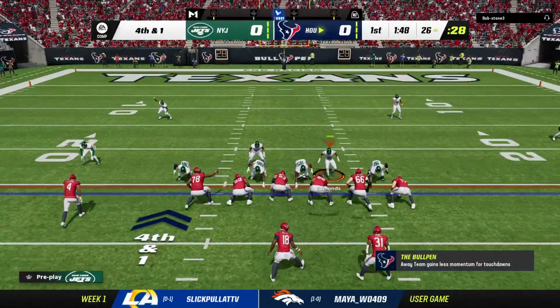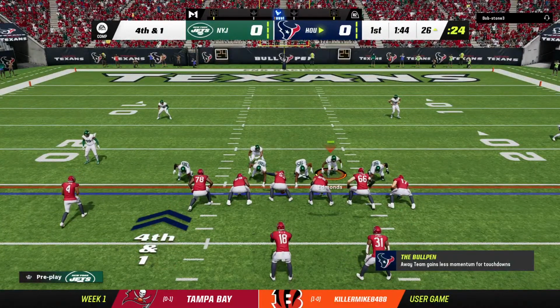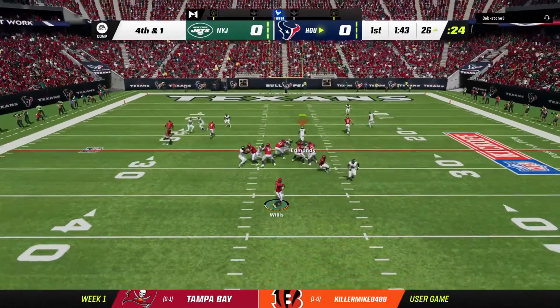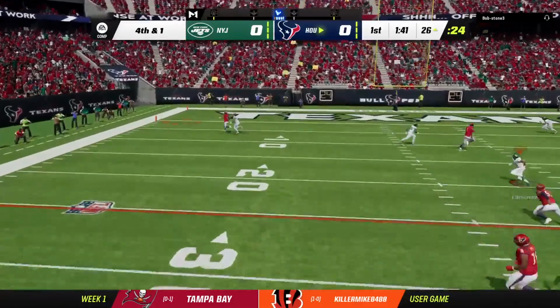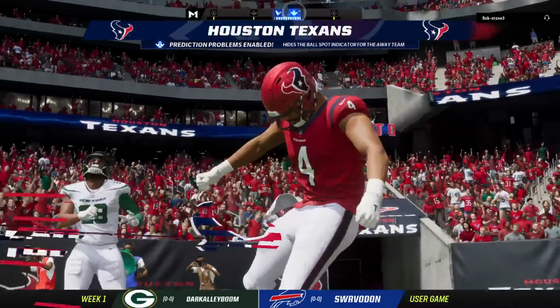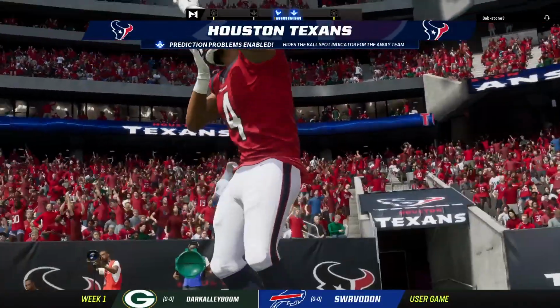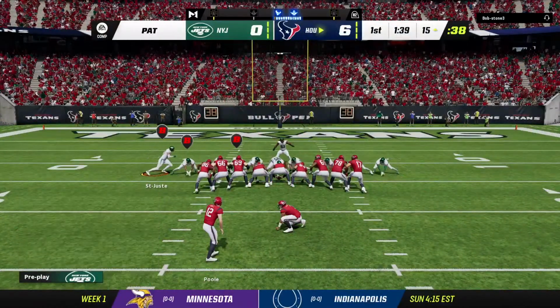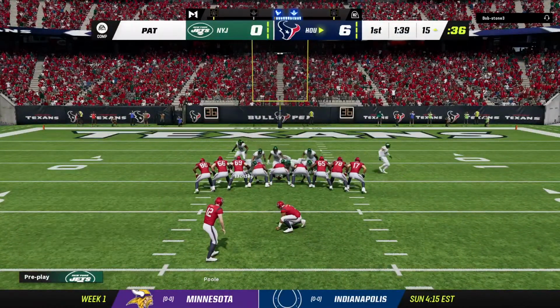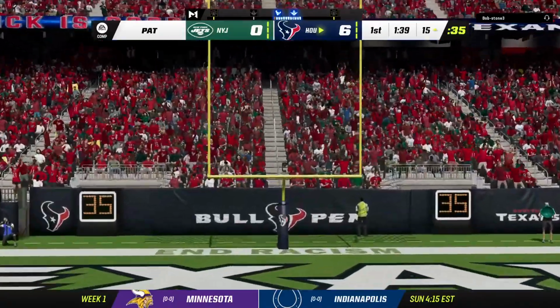60 Vikings, 60 Vikings. Ready. 4th down, Willis. That's going to be caught. And he's in. Touchdown, Houston. A great effort there. 26 yards. And the Texans' decision to go for it pays off with 6 points.